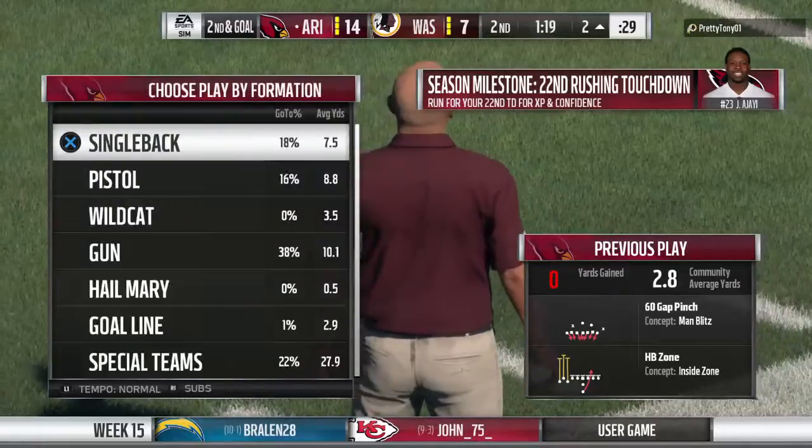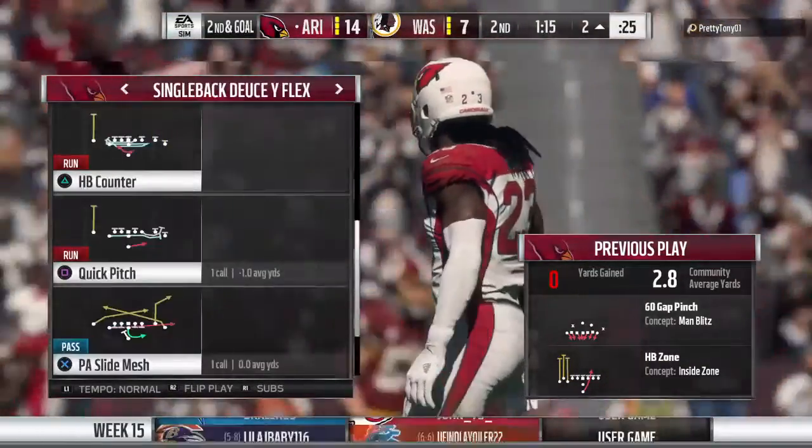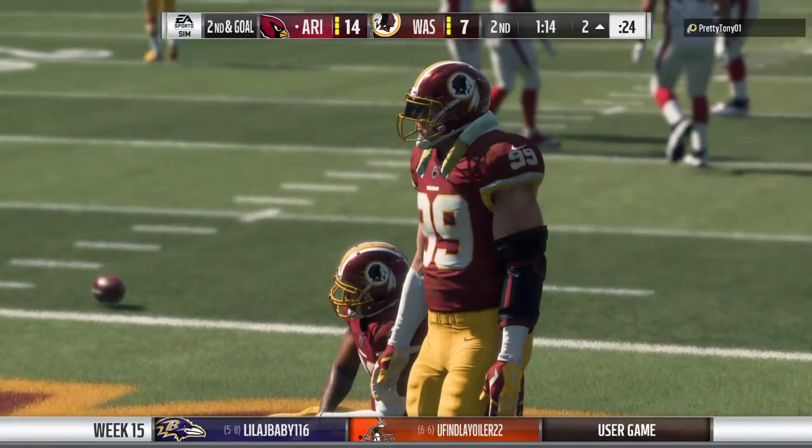You know me pretty well. What do you think I want here? Play action? Definitely. Let him get outside and create. And if he has to run it, he has a little bit more space.